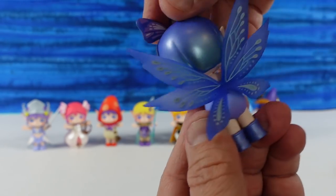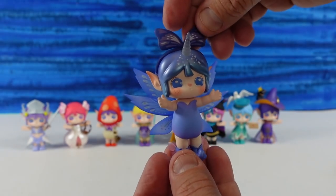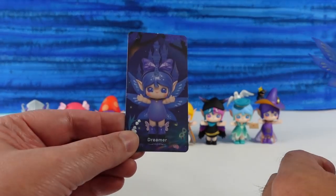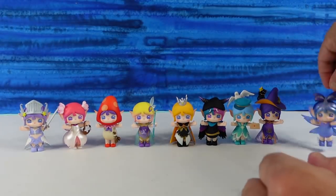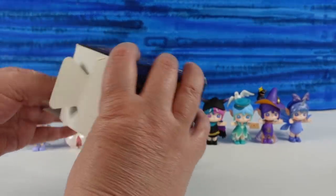And then we have this amazing wing accessory, which goes on like that. Look how pretty that is. That is really pretty. That's beautiful. I like that one a lot too. So the dreamer. Whoa. The dreamer fell down. Which dreamers tend to do. They do.